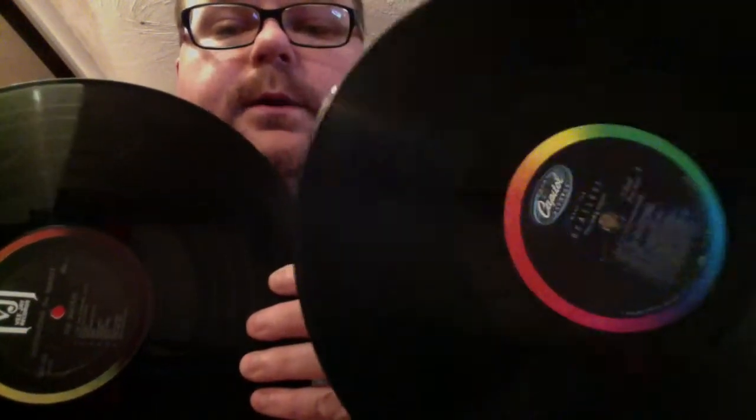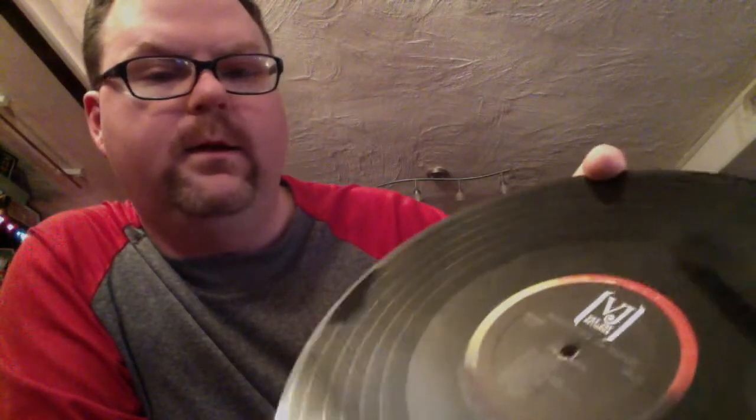But this one is really nice. You got a nice color shift, nice printing. Here you got a dull kind of gray instead of here it's very silver, and when you put it up to the light you can see. So that's why this Meet the Beatles version is an actual Capitol record.